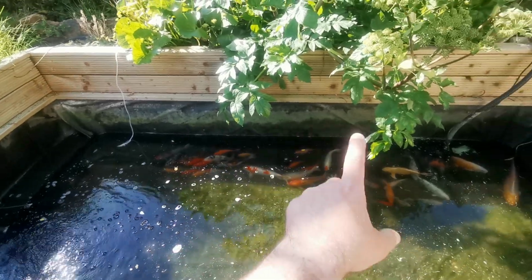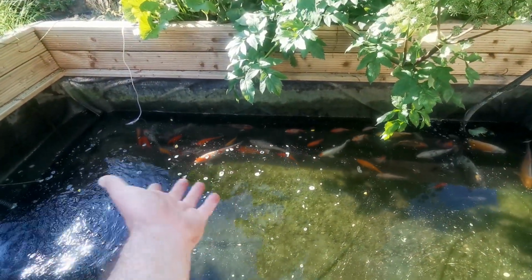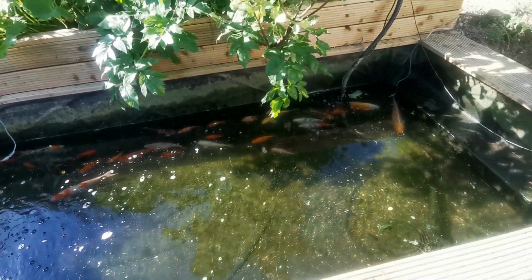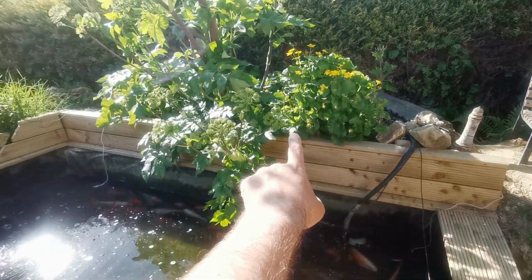Now, am I going to lose some of my good bacteria that lives on the sides? Yes. But when I fill it back up, that algae will be dead, and the fish are just going to feast on it anyway. So it's not a big deal. And most of my good bacteria lives in this system here anyway.